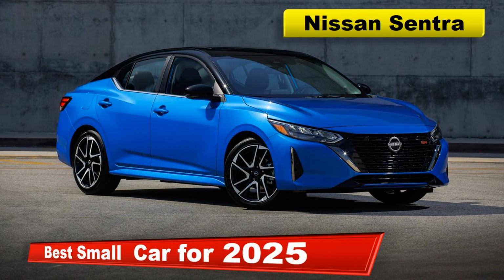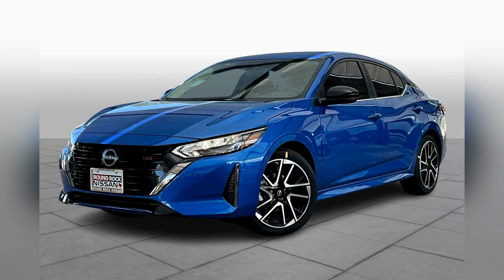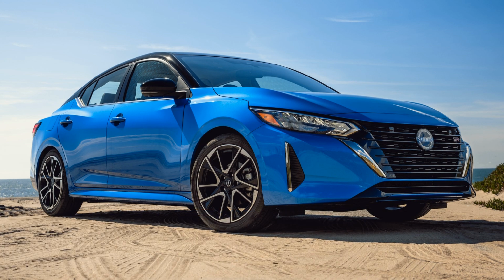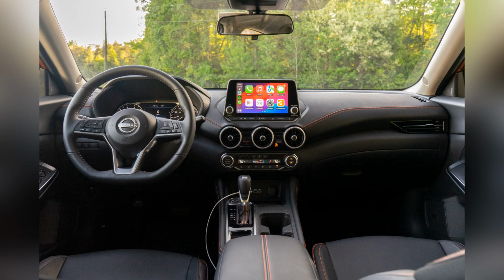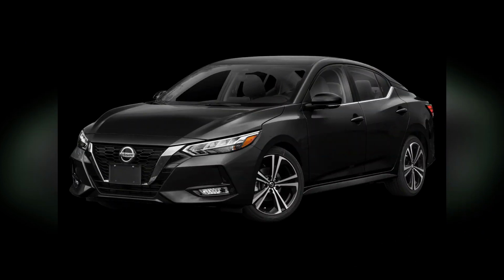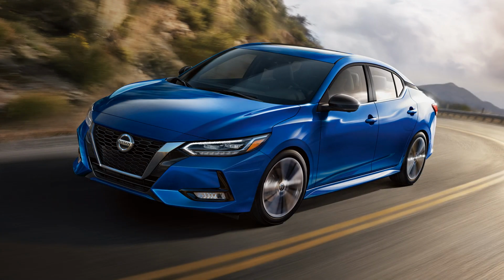Best small car for 2025: the 2024 Nissan Sentra. As we head into 2025, the 2024 Nissan Sentra has been acclaimed as the best small car for the year, blending style, comfort, and advanced technology in a compact, affordable package. Known for its reliability and modern features, the latest Sentra model continues to impress with its enhanced performance and user-focused design.